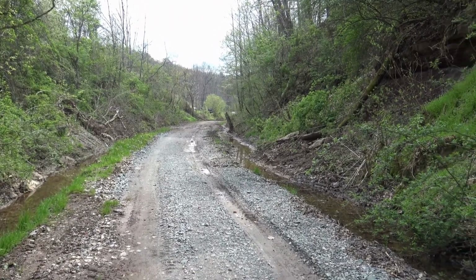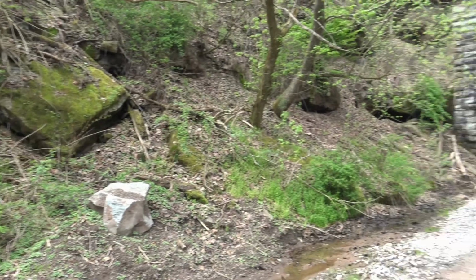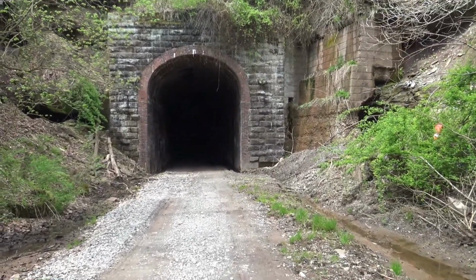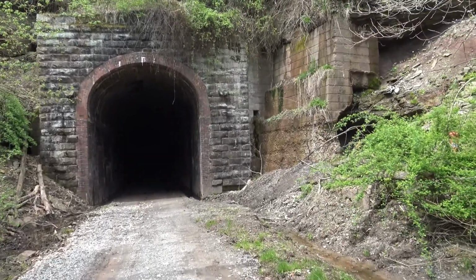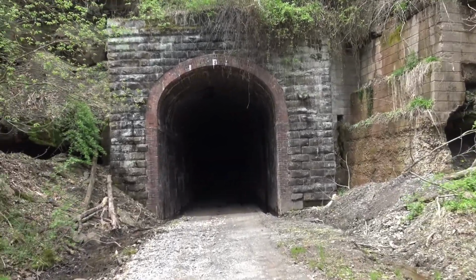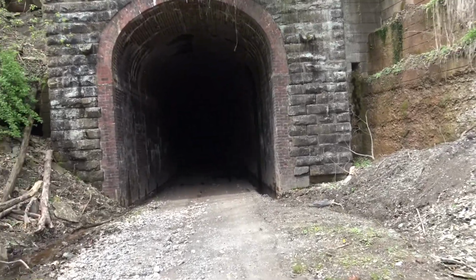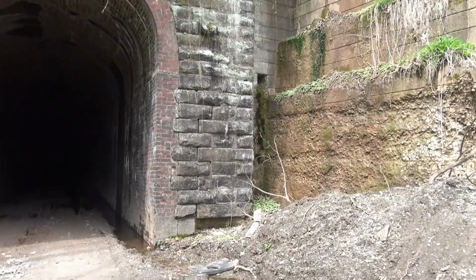Just parked on the side of the road right there. This tunnel is on the east side of Pennsboro in Ritchie County. There's two tunnels. Another tunnel on the other side, on the west side of Pennsboro. I'll try to see if I can get to that as well.